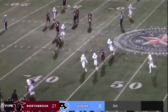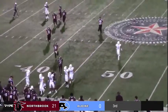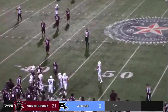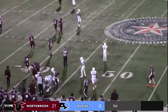Oh, nice out route. Nice catch there by Hannah. Able to shrug off a couple defenders. Pass complete to number 7, Marquel Hannah. And he picks up a decent gain. He's going to make it still third and long.